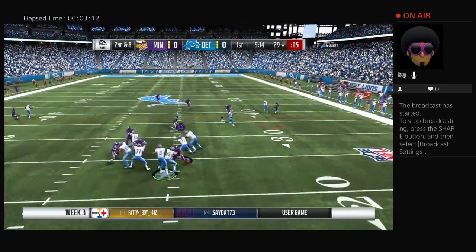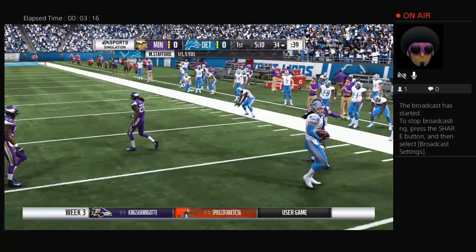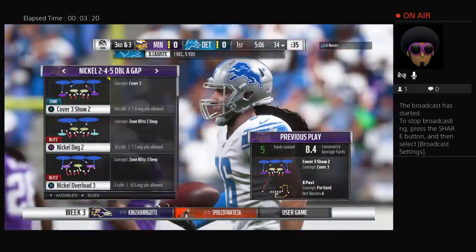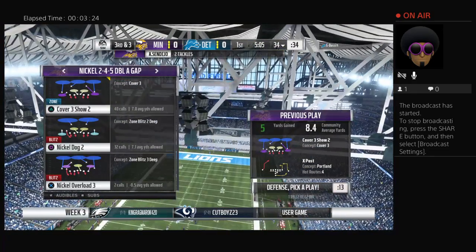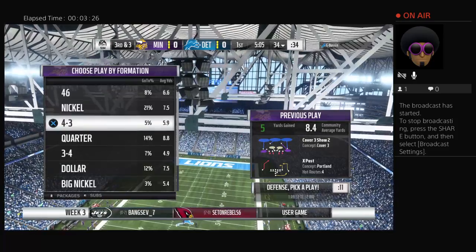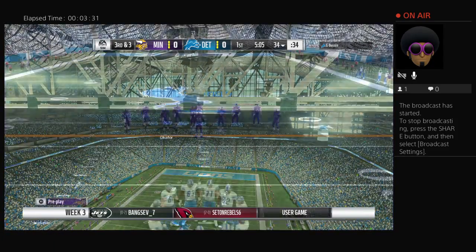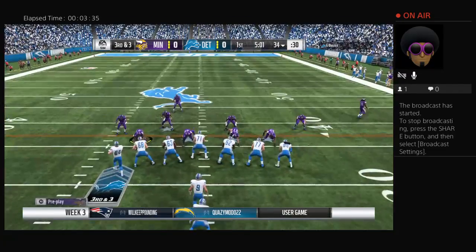On second down, here's Stafford. And it's a short one here, complete to the tight end. And he'll get it up near the 35, right at the 34 here. That catch good for 5. It's third down. Third play of this opening drive as they're looking at a 3rd and 3.